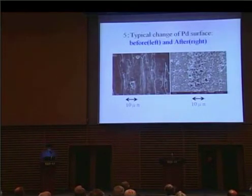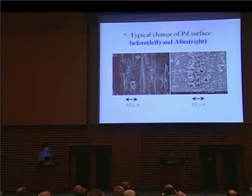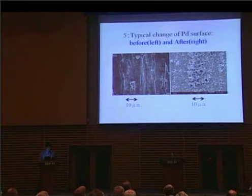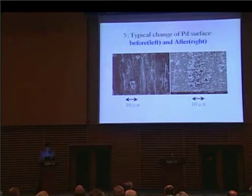This picture shows the palladium electrode before, on the left-hand side, and after the electrolysis. Electrolysis was performed for more than several days or weeks. Typically, the current density was 20 milliampere per square centimeter. Here, I want to focus on the metal surface after the electrolysis. We can find many metal particles that are less than 100 nanometers. These sizes are something less than 10 nanometers.